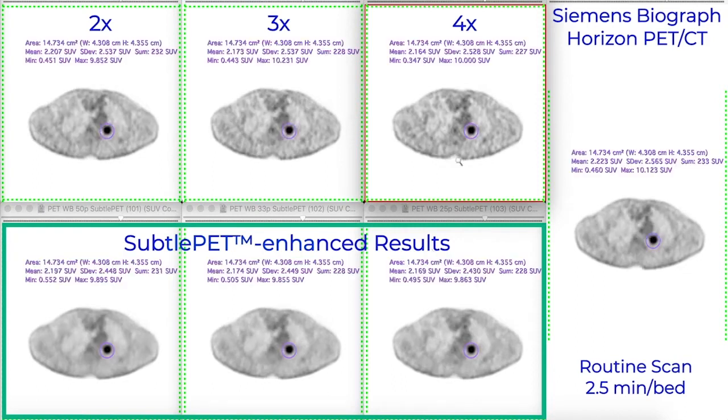And here I drew a small region of interest to demonstrate that the SUV max values that are critical for nuclear medicine physicians are almost identical to that of the standard of care scan.